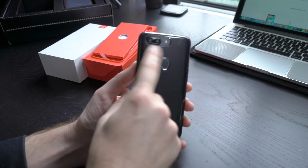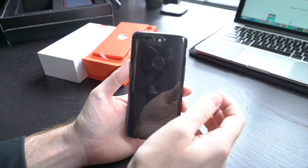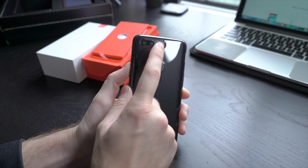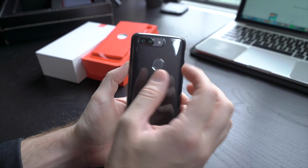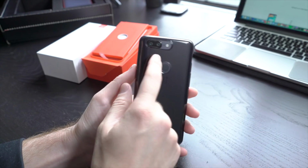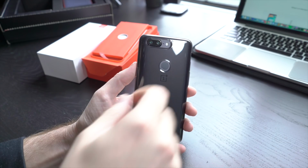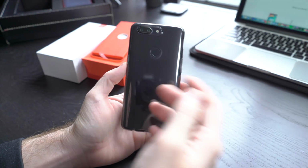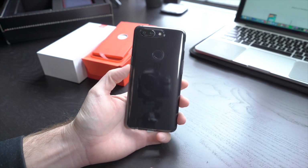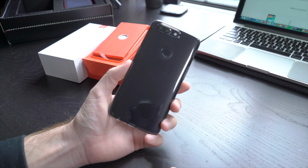There is no OIS on either of the two cameras, which is a little bit disappointing, actually extremely disappointing. So I was bummed to find that out, but you do get a low light sensor, which is a 20 megapixel camera with 1 micron pixels, which lets in a lot more light, and then you get a regular 16 megapixel camera. The focal length is the same on both of them. Just one is better suited for low light, and the phone will intelligently switch between the two, given the lighting in the environment.